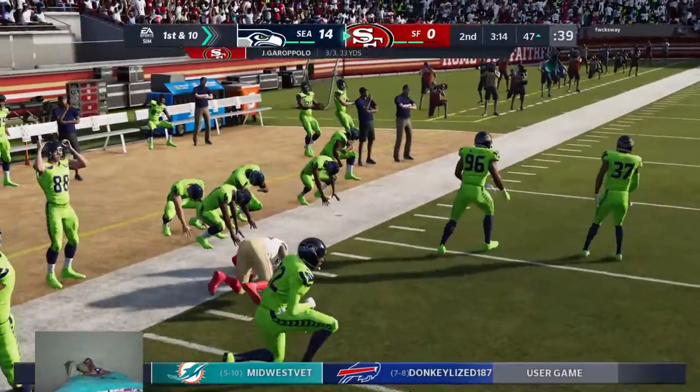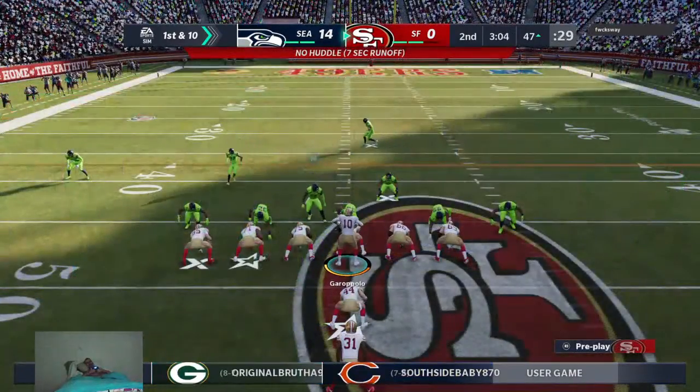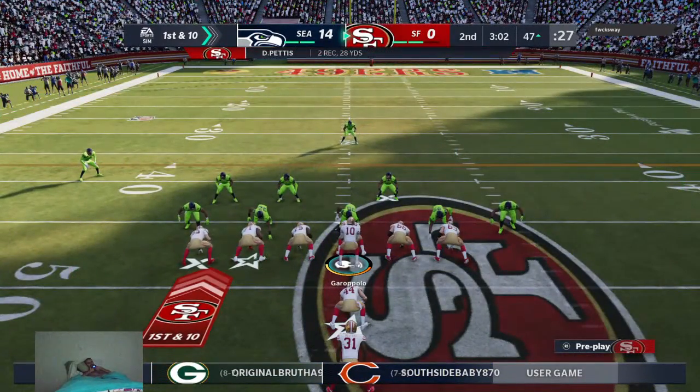You get points on the board here, I think you're feeling okay. Another first down as they call his number again. He's got 15 yards here.